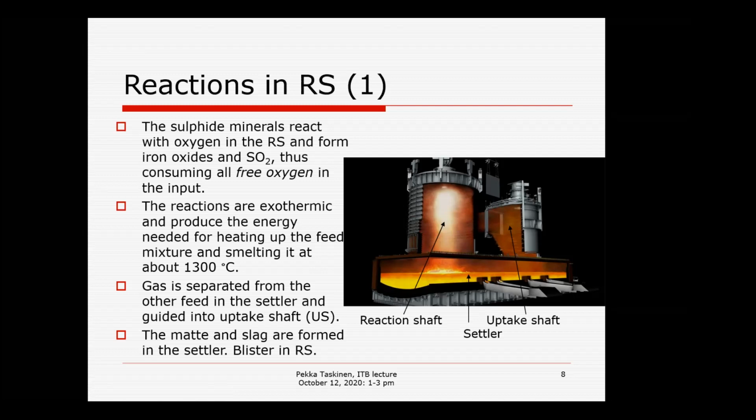And all material coming into this reaction shaft through the reaction shaft roof is at room temperature. And here, on the level of the settler roof, the temperature on average is 1300 centigrade. So this reaction shaft is the key chemical reactor, which is doing all the oxidation taking place in the smelting furnace. The settler separates gas, which is led to the uptake and heat recovery boiler, from the condensed phases, which are collected by the settler heart, so to say.